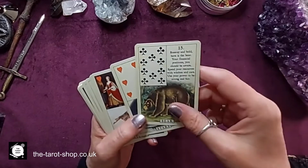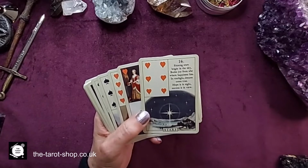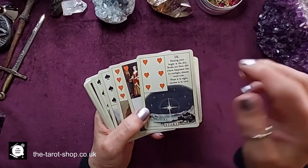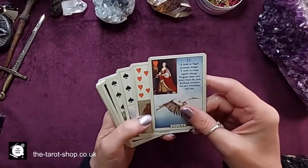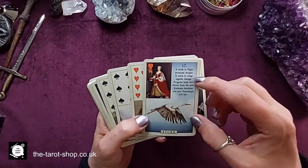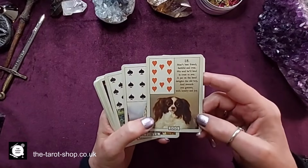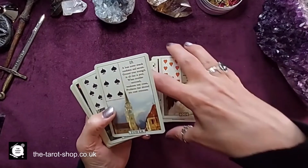Protective, strength. Stars. This is actually the star in the modern cards, and it's navigational, so it's directional, tells you which way you're going, because as I said, we don't read them singularly, we read the cards that are surrounding. The stork is change. Yep, a stork in range signals change. The dog is loyal friend. The little cavalier, I think, isn't it? And this is the tower.